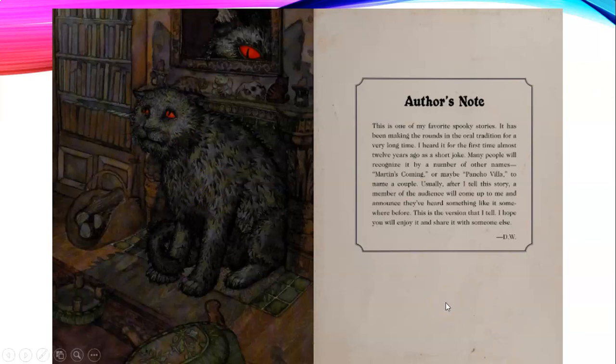And the author's note says this is one of her favorite spooky stories. It's an oral tradition that's been making the rounds for many, many years. It's got other names too, called Martin's Coming or maybe Pancho Villa. It's a modern folktale, and you heard it here first.